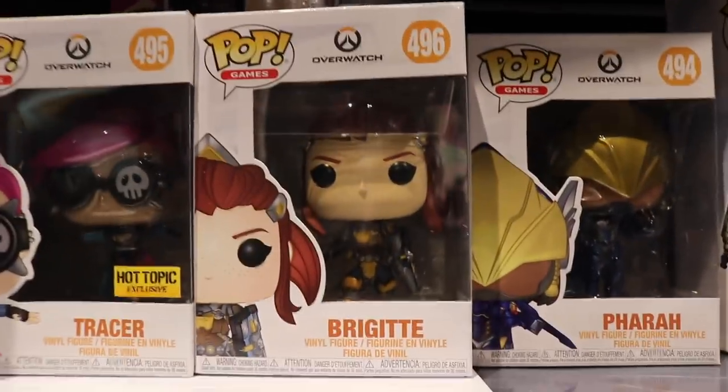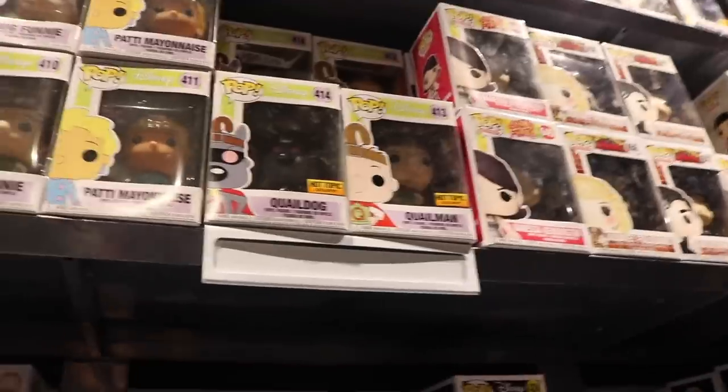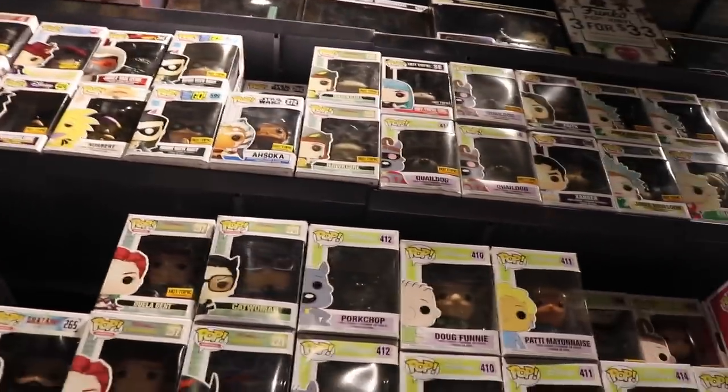Now, here are the new ones. We've got Overwatch: Brigitte, Tracer, Farah, and then Bastion, like I showed off earlier. This one's really neat. I do like Bastion a lot. And we've also got some of the Quail Dog and Quail Man. We've got Hank Pym, Pedro. Got some of the other ones up there. Captain Marvel versus Chun-Li, Teen Titans Go, Hot Topic Girl.